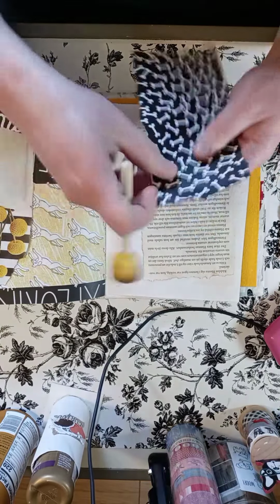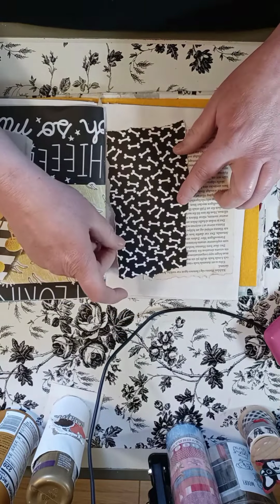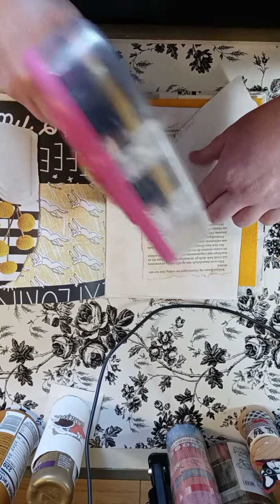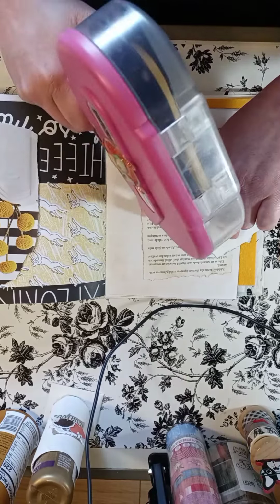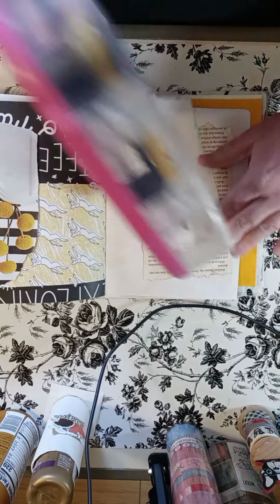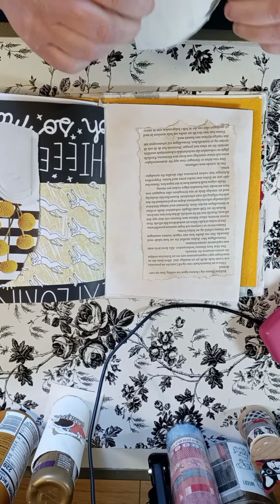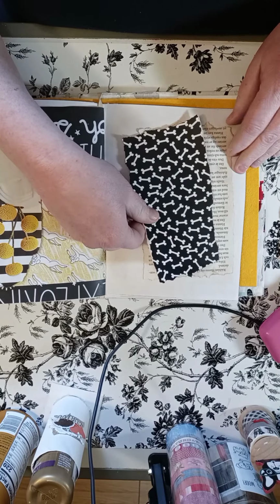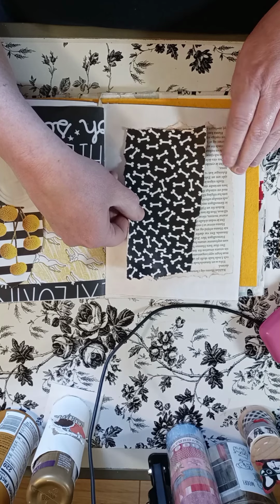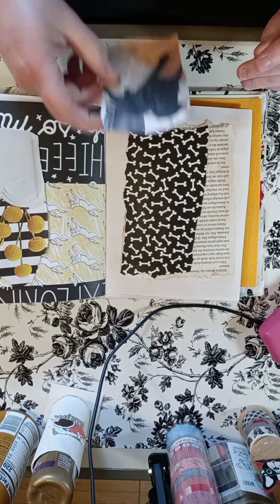weird. Alright, we'll go ahead and add some ink to that. Maybe put that there. I like this tape because it seems like my things don't get as bumpy. When I glue, everything gets bumpy and bubbly somehow. I guess I'm not very good at gluing. I don't know. I'm just going to stick this on here. I don't even know how I was thinking I would do it.